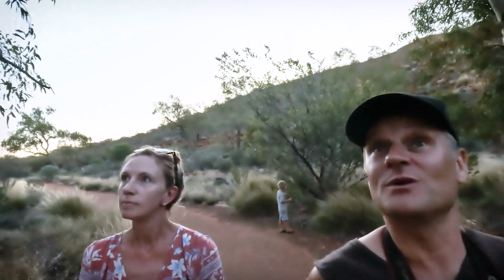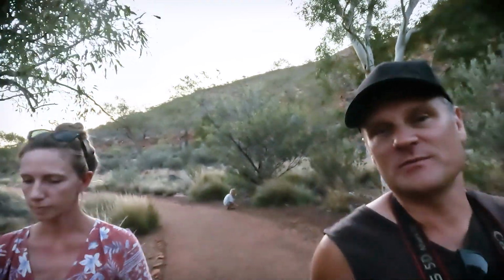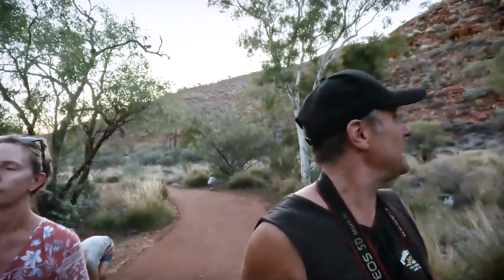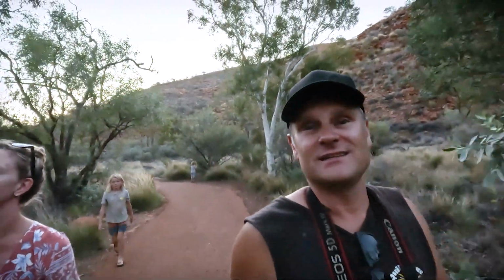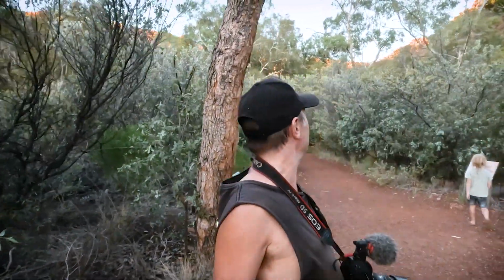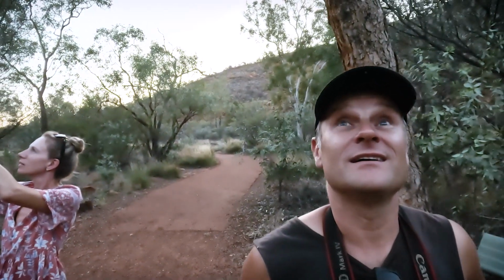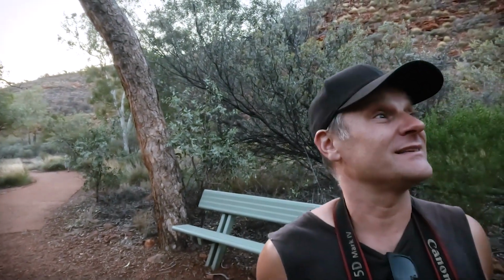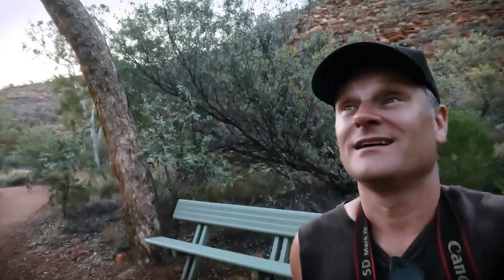This short little family walk is just down low, but the plan tomorrow morning is to get up at 6 o'clock and go up along the ridge. Hopefully, if all goes well, we'll be all the way along there, and the sun's setting over there now, so it'll rise over there, so we should get up onto the ridge and see the sunrise. But it is pretty cool. The flies aren't that bad either. Just the colours, man. The colours are amazing.